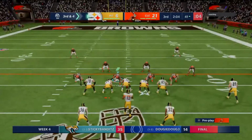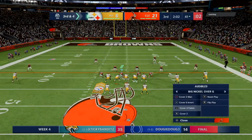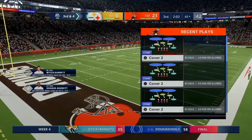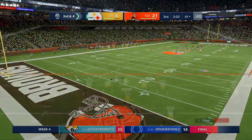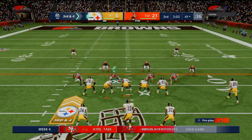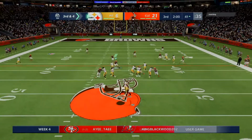This will be play number 9 of the drive here as they need 4 yards on third down. Play clock down to 2, and we get a signal and a timeout. It's just their first, so 2 remaining as they burn one here in this third quarter.